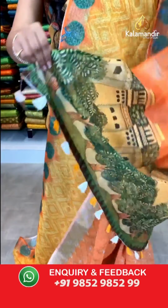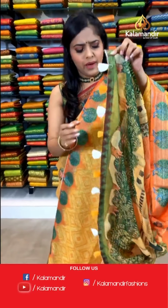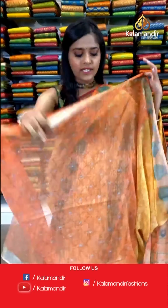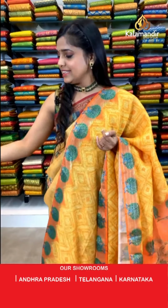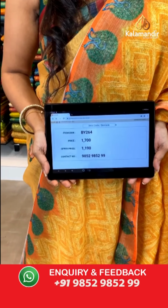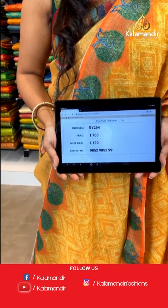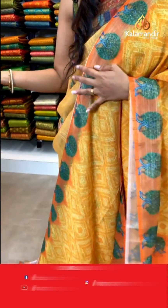Let me show you the end of the pallu. It has tassel work going on it and it makes the saree look very pretty. Let me show you the blouse piece now. Blouse piece on the saree is printed and in contrasting color. A very gorgeous saree. Let's check out the pricing details. Saree code is BY264, actual price is 1700 rupees, offer price is 1190 rupees. To place an order for this saree, take a screenshot and send it to our WhatsApp number 9852985299.